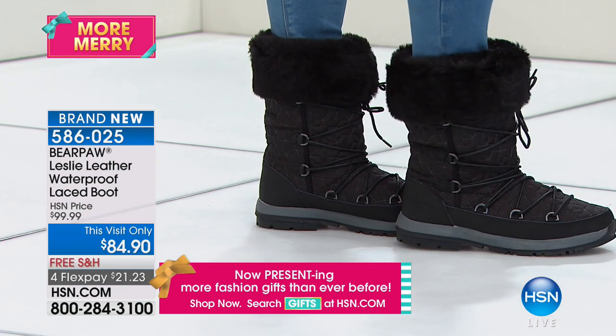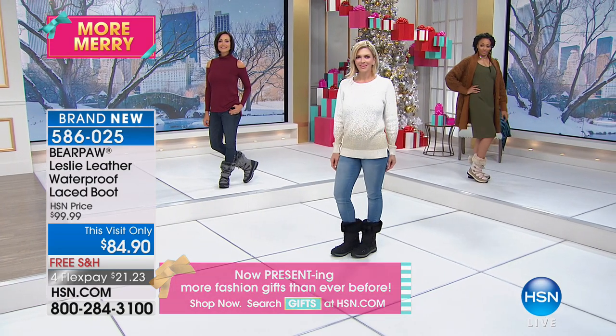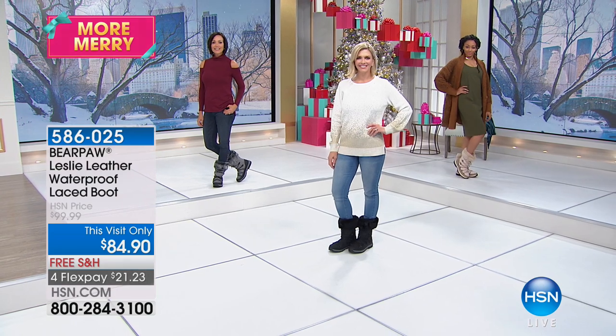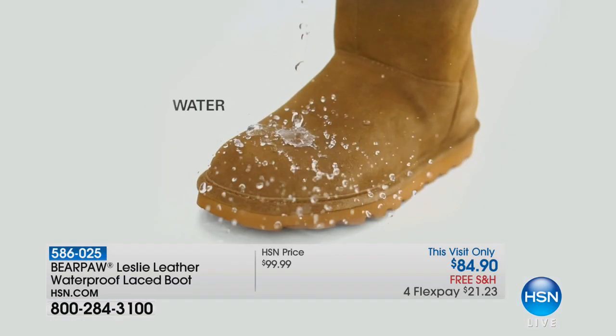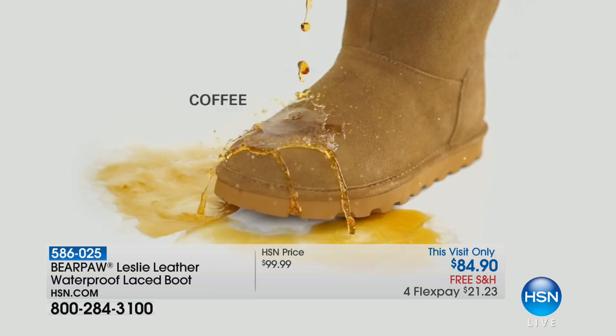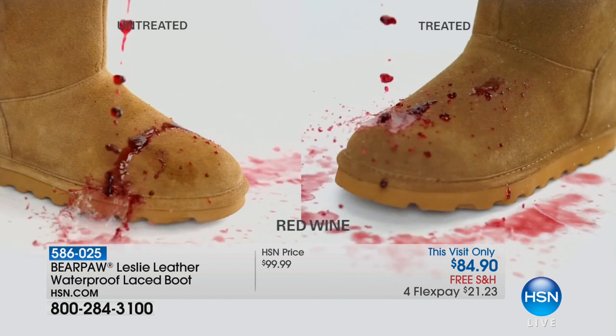This is the only waterproof boot we have in the show. Everything in the show is free shipping and handling. Also, if you're a half size, like I am, size up. I'm a 7.5, so I would get an 8. We have sizes 6 through 11, so if you're a 5.5, you could order the 6. If you're a 10.5, you get the 11.